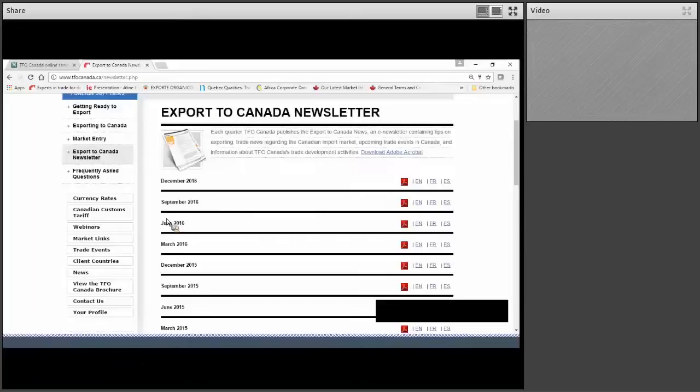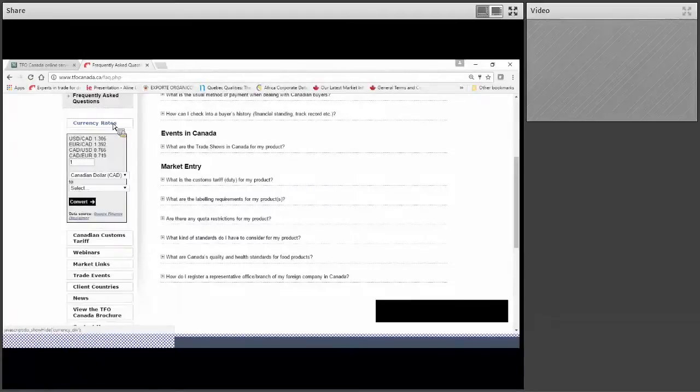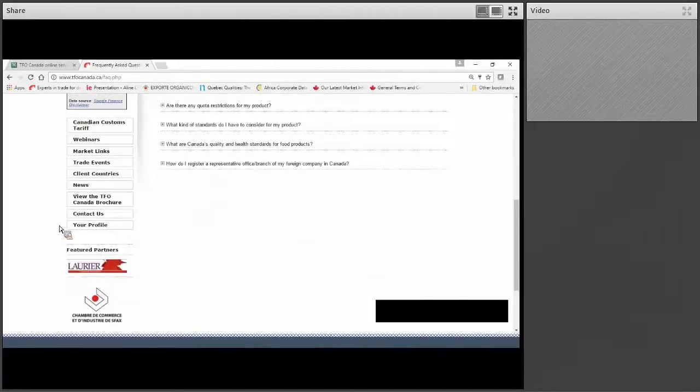And then we have market links, which gives you a bunch of organizations that you can use to do further research to understand the Canadian market. We also have them for different countries. If you're looking for your own country, we have market links for almost all the countries that are part of the OECD Development Assistance countries list. I'm just showing you a list for Honduras. We have quite a few here for Honduras.